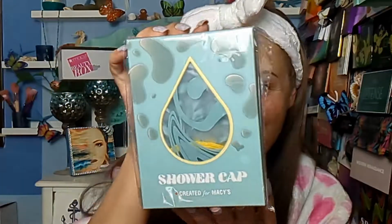So, I peeked. The very first thing I got was this shower cap, which I'm actually very excited about. I really am. I needed a new shower cap. So I'm really happy that I did get a shower cap in my Macy's box. Now, it looks like it's going to be a very purtiful shower cap. So we're just going to try to get into it. We got it. Here she is.